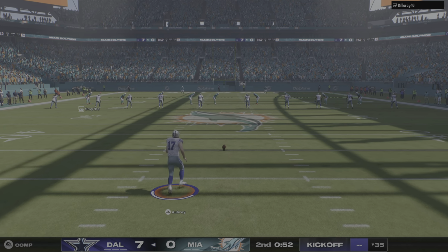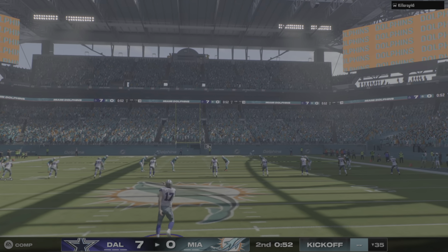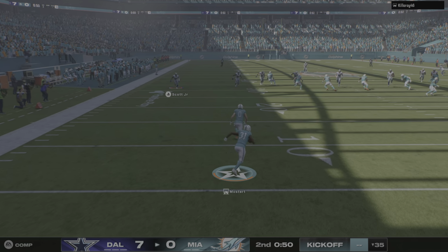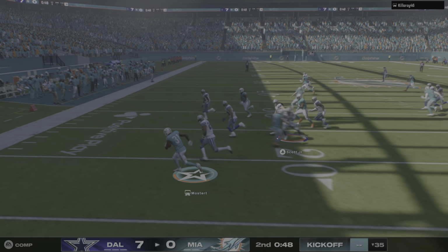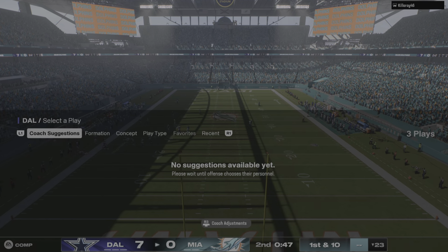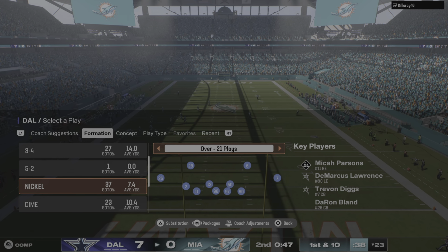Still a little time. Final minute of this first half. We'll see if they can do anything with this kickoff that is coming their way. To return it, here's Raheem Mostert. And he'll be out of bounds on the return. And the drive will begin there.